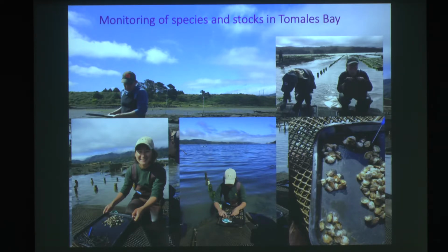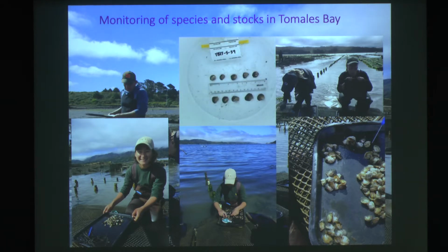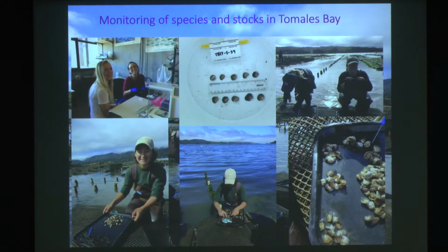And then they would pass along 10 of these oysters. I would take a photo of them for size, and then I would flash freeze them so we could do both our qPCR and any potential future RNA work. And finally, these guys are happily in the lab doing all of their tissue sampling for qPCR.